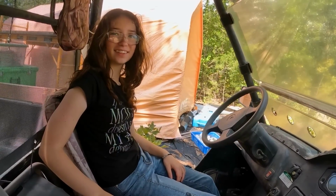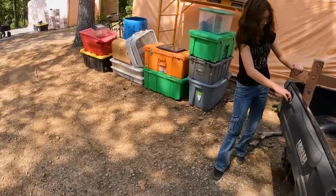Well, let's load her up. All right, we're gonna keep on doing this, getting this thing going. We've got all of this to load up.